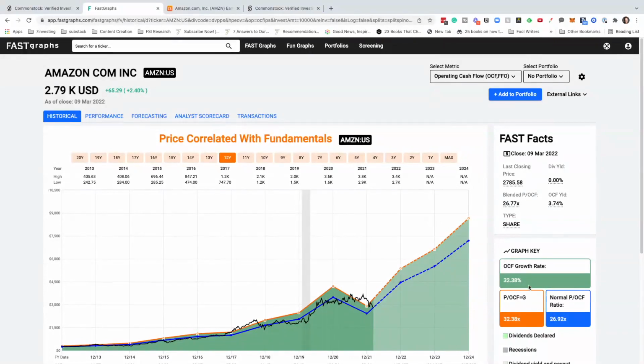But anyways, over the last pretty much 10 years, the operating cash flow growth rate has been 32% a year. So this orange line represents the future potential share price if shares are valued at the operating cash flow growth rate. So this would be if the price to operating cash flow ratio was 32, which is the operating cash flow growth rate. Blue represents the normal price to operating cash flow on average over the past 10 years. And if it were to continue over the next 2 years, that's the right side of this chart. None of this is guarantees. This is just a good idea. It shows you where it's traded. The black line is the price of the stock.